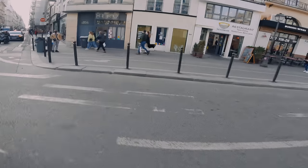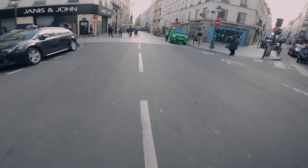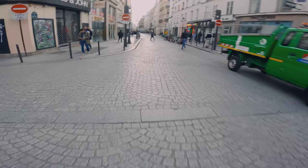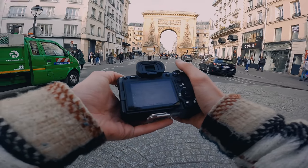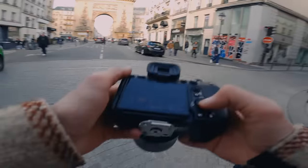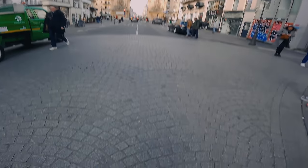Maybe if we go straight down, maybe we can get a shot straight down the middle of this archway. Oh, this will look cool. Okay, let's get the settings. We're gonna put it f1.4, 1250th of a second. Take it off manual focus, autofocus, and we just want to get someone in the middle of the frame.